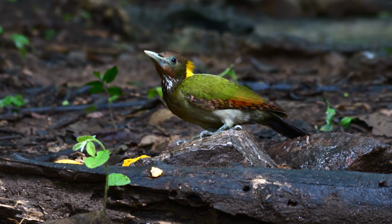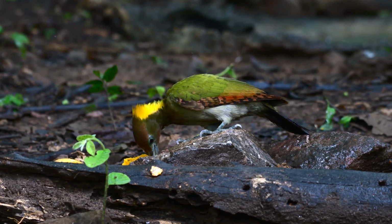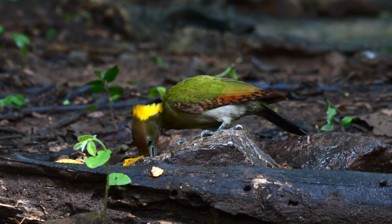Well, this one was seen and photographed at another waterhole near Kaeng Krachan National Park. And if you want to see the bird, get in touch with me. I can show you where.